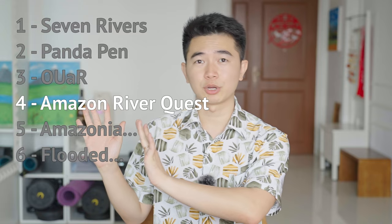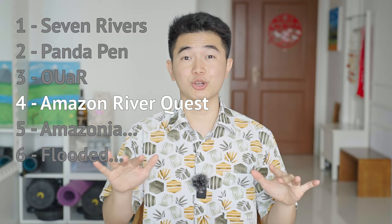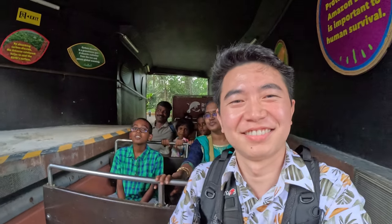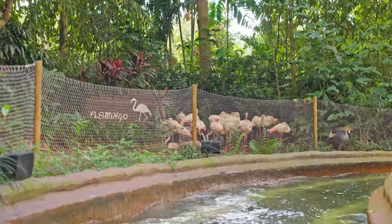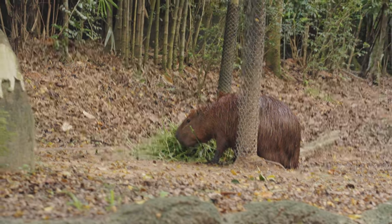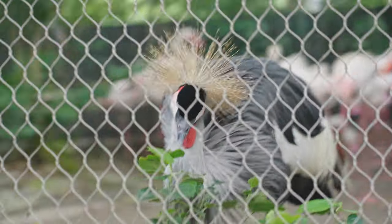Inside the Once Upon a River, you'll find the Amazon River Quest. For an additional $5, you can hop on a little boat which will sail you down the stream, and you can watch animals along the way. Just like a mini river safari. But I also don't recommend going for this.